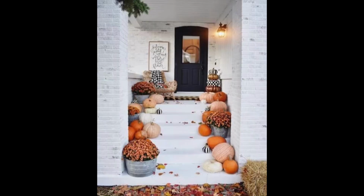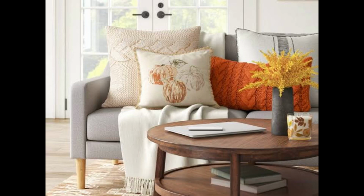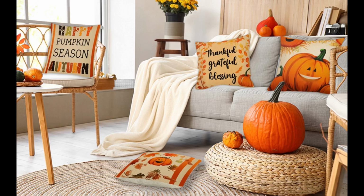The last one on the list is number 15. Pillows with a fall theme. Changing out your pillows is an easy and fast way to introduce autumn into your home. Any area may be instantly transformed by adding plaids and stripes, as well as rich colors and pumpkin patterns.